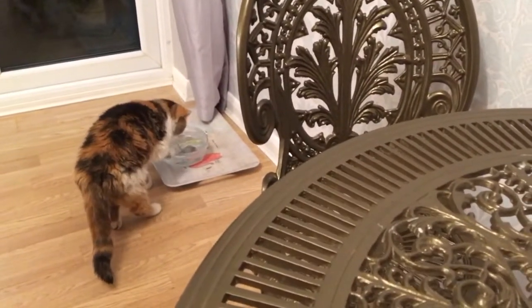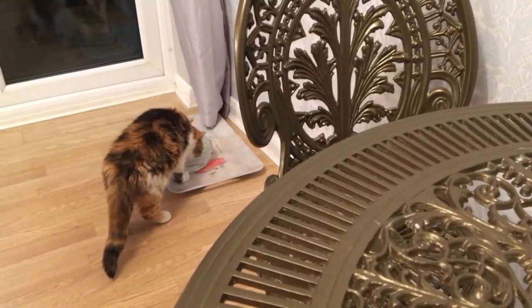Look at my cat, she's trying to get to the water. She can't always figure it out, bless her.